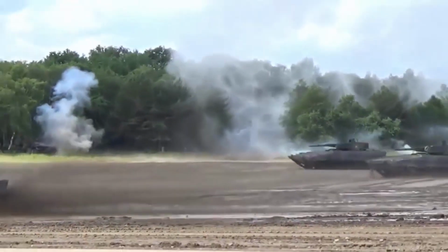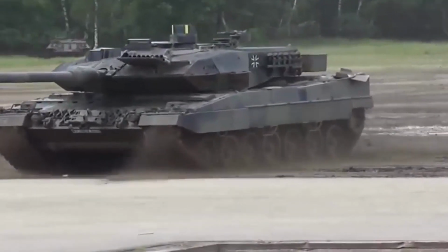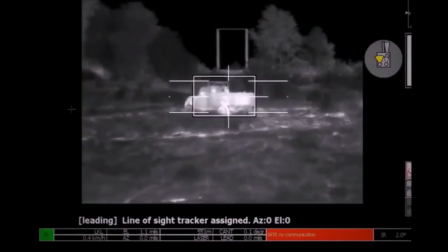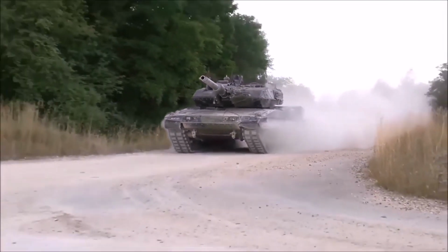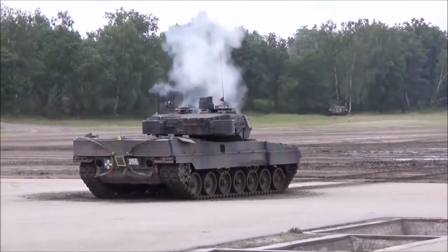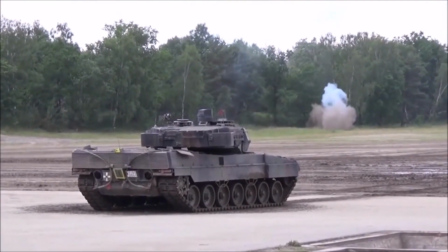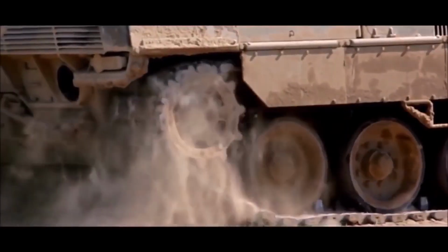newly developed DM11 programmable rounds. These programmable multi-purpose munitions enable it to engage targets behind cover and within buildings. These rounds can also be used against enemy troops, armored vehicles, and low-flying helicopters. Secondary armament consists of a 12.7mm machine gun. It's mounted in a remotely controlled weapon station on top of the roof. There is also a coaxial 7.62mm machine gun.